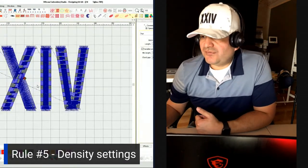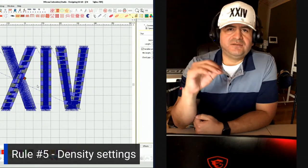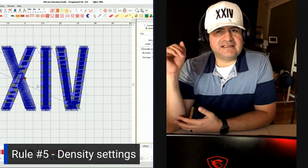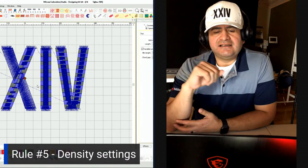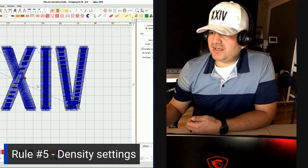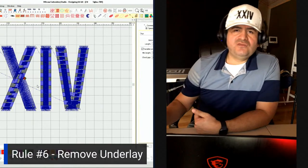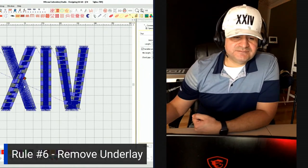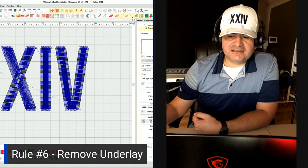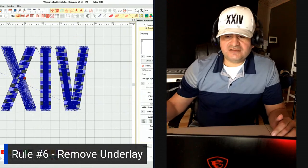Let's go with rule number six. These are all dealing with the digitizing part, because when it's digitizing, that's where the make or break of the quality and the outcome is. So rule number six: we have to remove underlay. Usually if you're doing a regular letter, let's do the letter D.